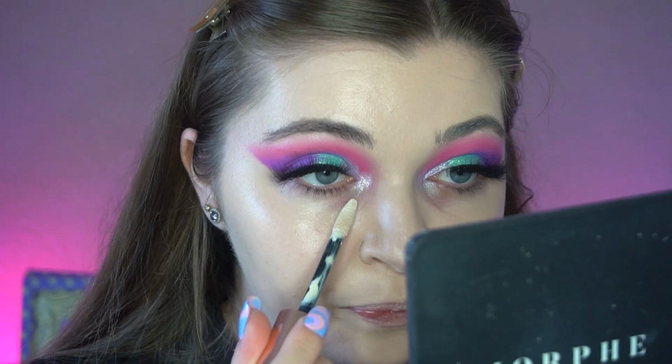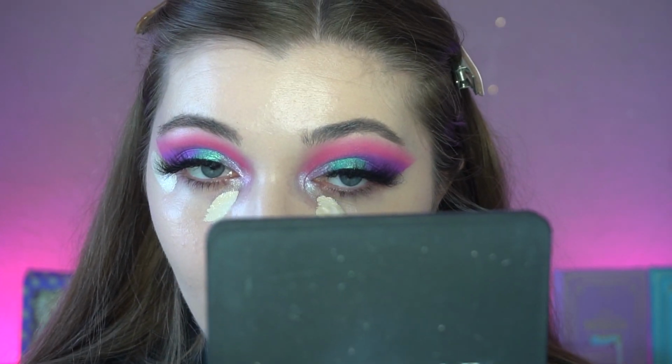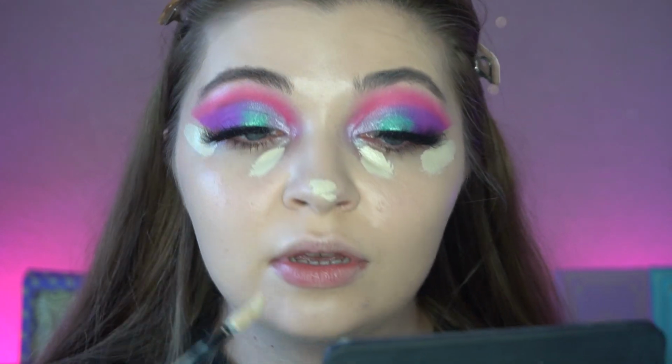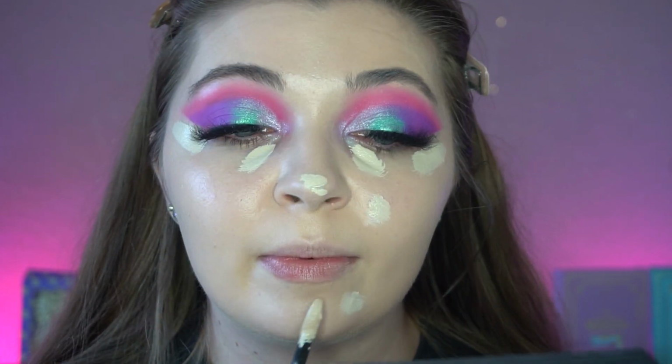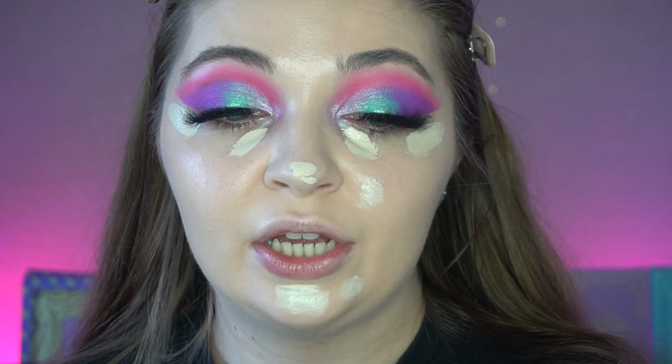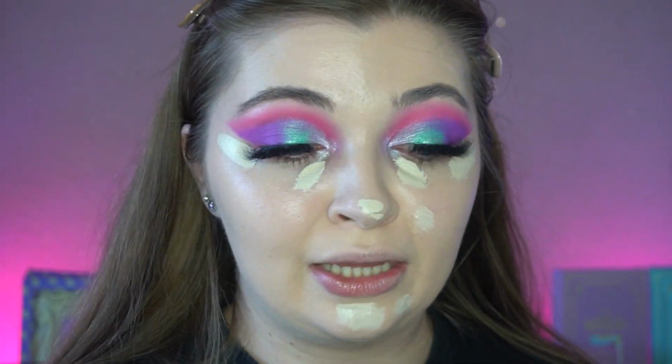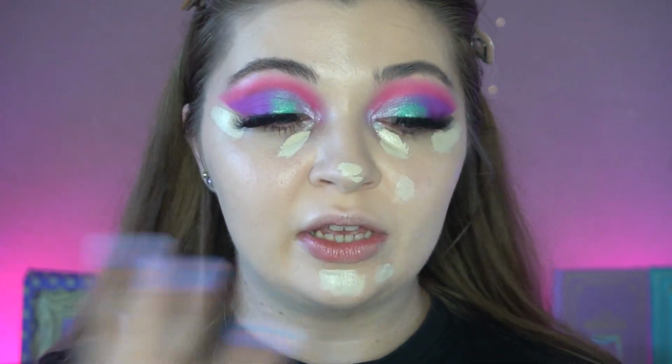So I'm going to pop some underneath my under eye area first. I do also have a bit of problematic areas at the minute, so I might pop a little bit on there as well. A little bit here first, a little bit on my nose, and then a little bit on some of my problematic areas. Just for reference, I am the shade 130N in the foundation, so if you're a similar shade to me, I would say this is a good shade. It's a little bit lighter than my foundation, however sometimes I like that.